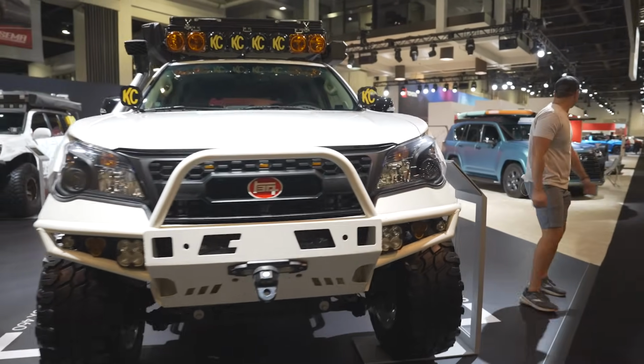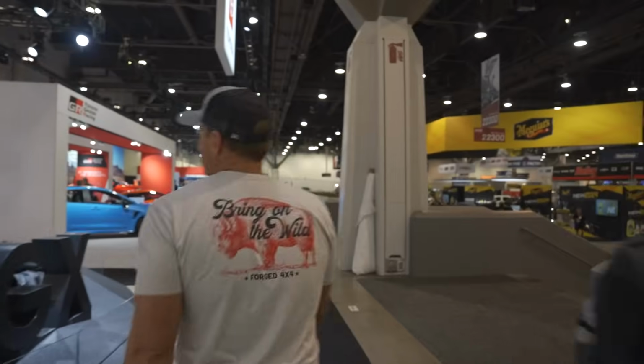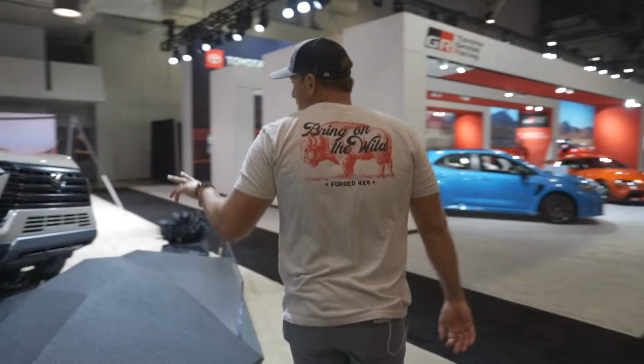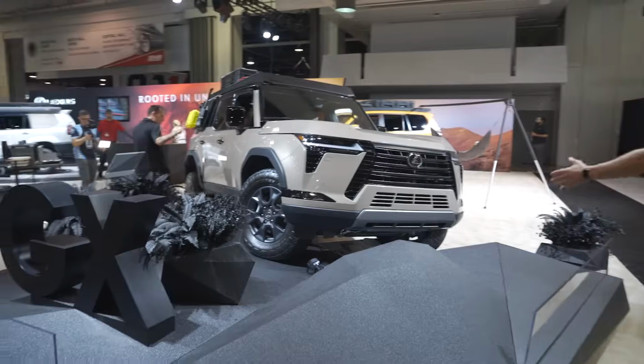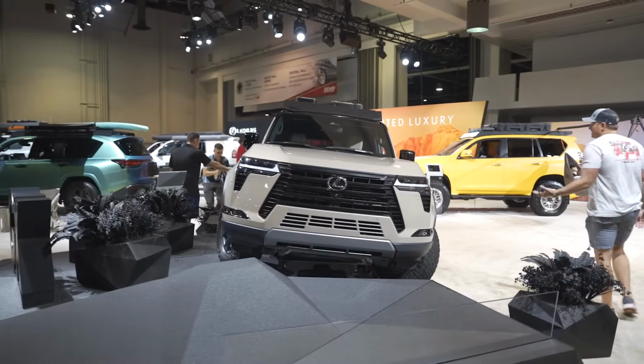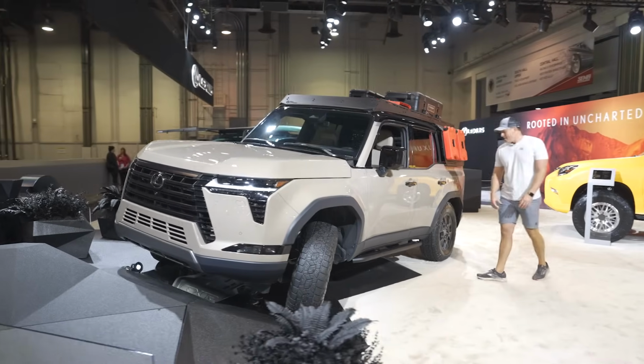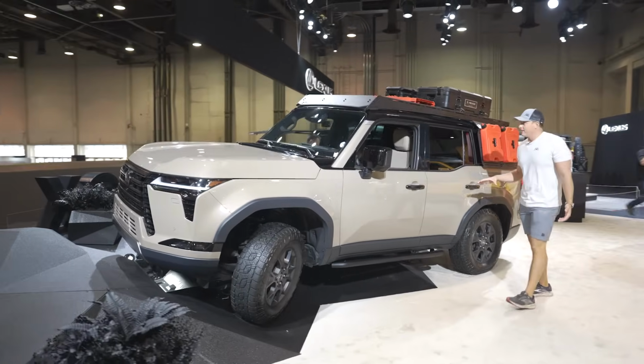And then if we keep on going down, we got some other Lexus builds. If you guys have been following Toyota like we have, we're really excited about the Land Cruiser. But this is obviously the same platform, just with all the luxury that you come to expect with Lexus. This is a little concept vehicle. It's coming out soon, but overall, it's just really cool, clean lines.